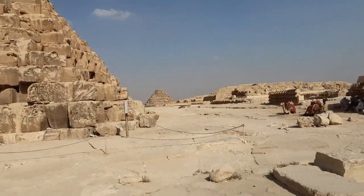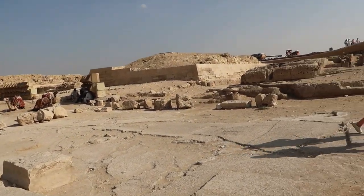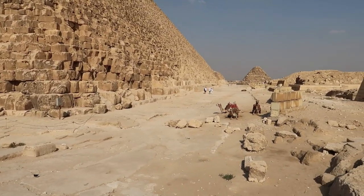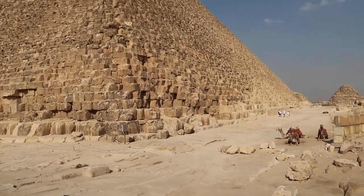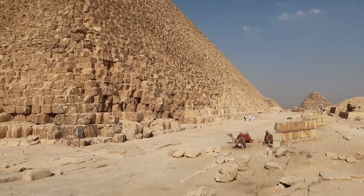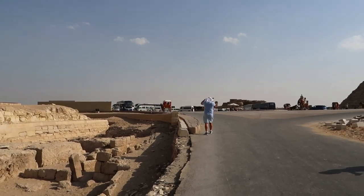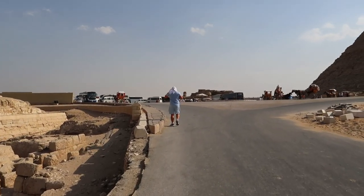So that shows how big the pyramids actually are. They are humongous. There's the camels. Oh, that is literally Egypt in a video clip, isn't it? Camel, pyramid, and us in the headscarf.